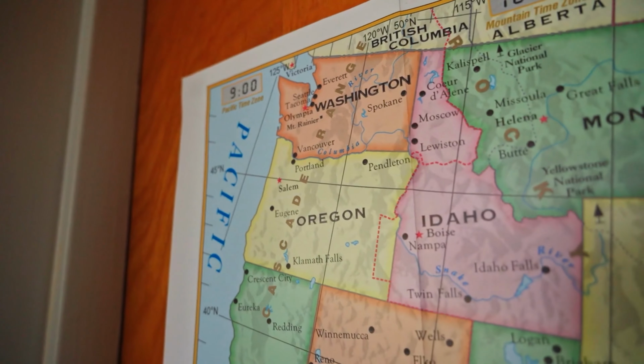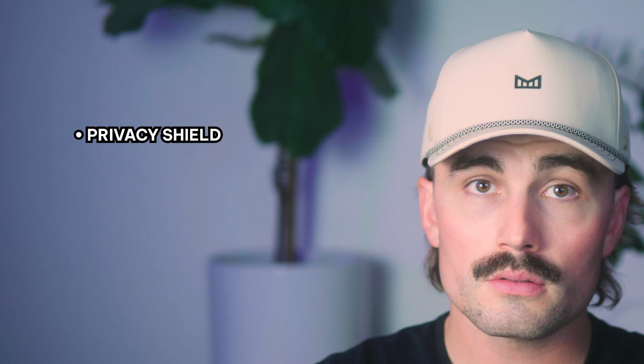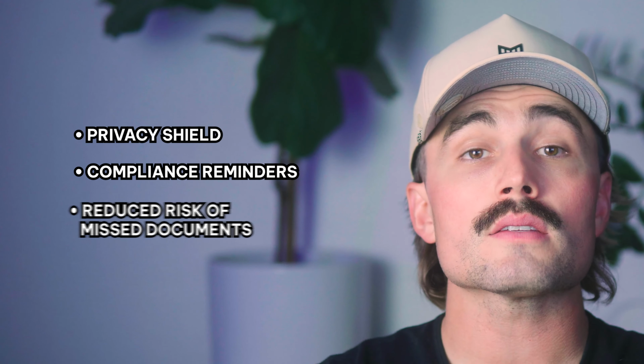Cost versus value. As mentioned earlier, professional agents typically charge an annual fee. If your LLC operates in multiple states, the cost multiplies because you need an agent in each jurisdiction. However, consider what you get in return: a privacy shield, compliance reminders, and reduced risk of missed documents. For many business owners, the peace of mind and convenience are worth the cost.